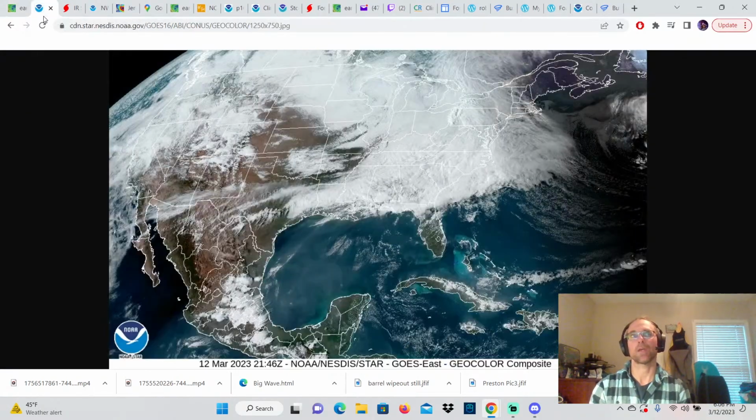And looking at the geocolor composite, we do see the beautiful white cloud tops in association with this powerful storm moving toward the east. We have quite a lot of precipitation over the U.S. southeast and some snowy weather over the Appalachians and parts of western North Carolina and Virginia. And then here out west, we've got that series of storms continuing to move in through California.